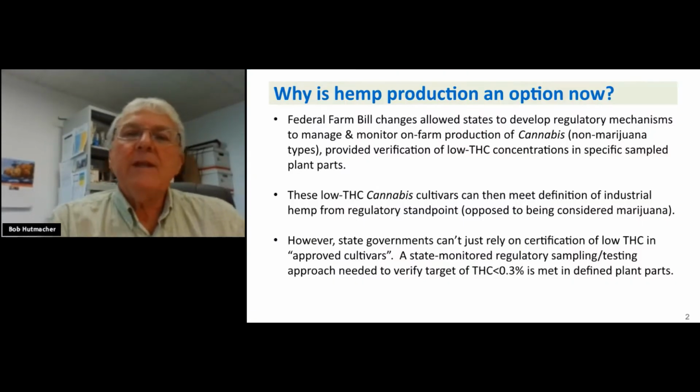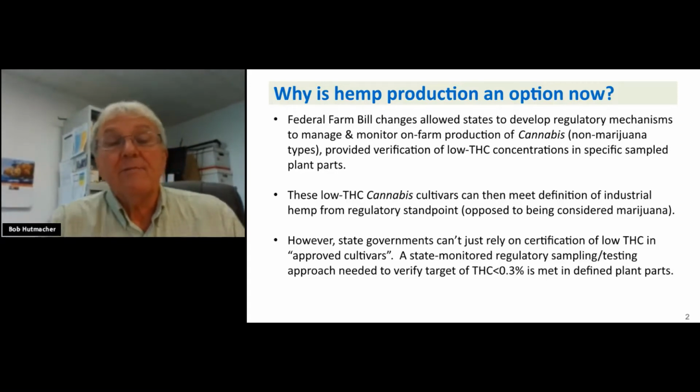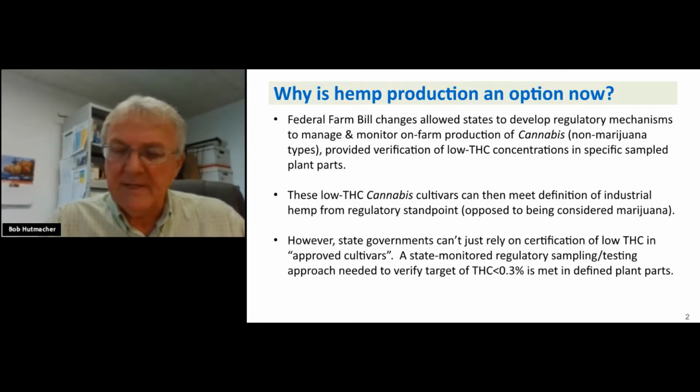Okay, so why is hemp production an option, and why hasn't it been in the past? Well, it basically boils down to some very recent changes in the federal farm bill that allowed the states to develop some regulatory means to manage and monitor production of hemp as a non-marijuana type of cannabis. That involves a need for and a mandate to verify that you're growing a low THC concentration plant, and I'll mention a little more about that later. But basically all the states have to come up with a state-monitored regulatory sampling and testing approach to verify that you meet a target of being less than 0.3% THC in defined regulated plant parts in order to be able to grow the crop.